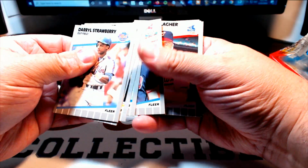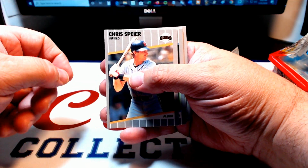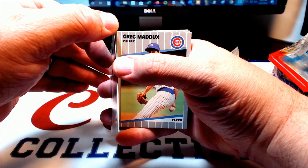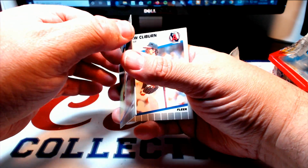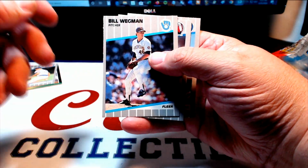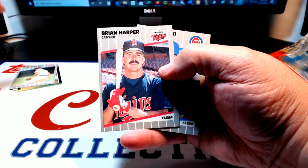Yeah, that one's kind of stuck to the one behind it there. Jeff Treadway, Dave Gallagher, Chris Speier. These are kind of hanging out together. See Greg Maddux there. That's a second-year card for Maddux, I believe. Spike Owen. I think '88 was Maddux's rookie. Nice second-year card of him, though. Hall of Famer, obviously. Put that up there in the good pile. Bill Wegman. Stu Cliburn. Dang, man. Brian Harper. And Mike Balboni.